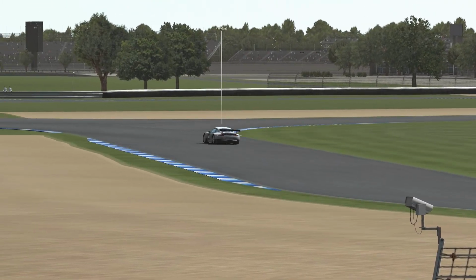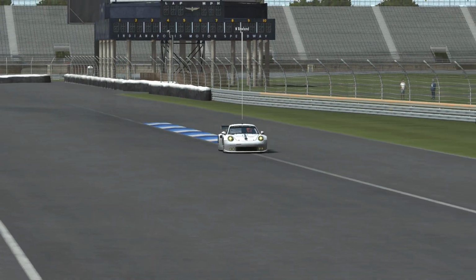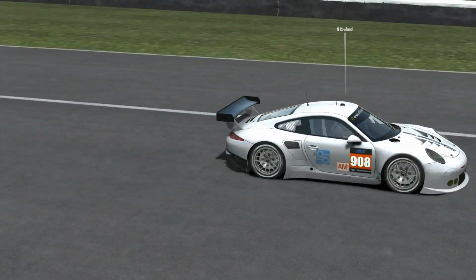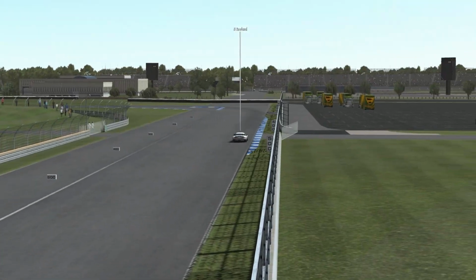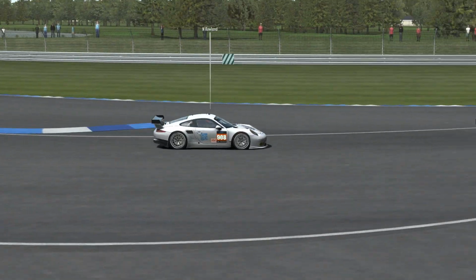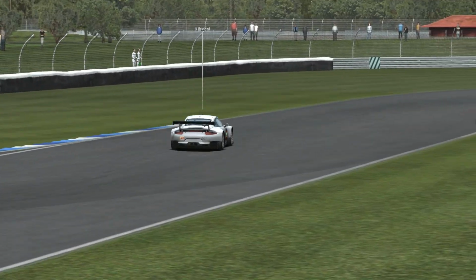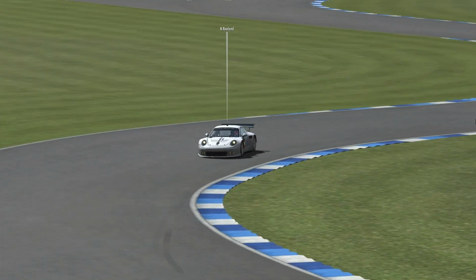This series is superb. It is fantastic, the way it is run, the way it has been developed, the way the cars are, the way the mod is. It is sublime. As league racing, as a championship, I could not recommend this series more. It's a lot of fun, and you guys will not be disappointed if you head over there and do some racing, because it is just wonderful to race at.